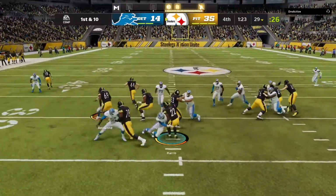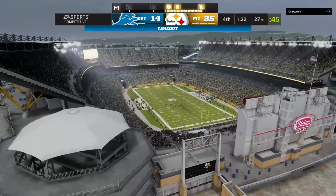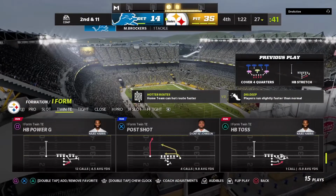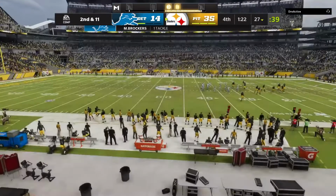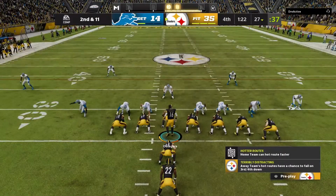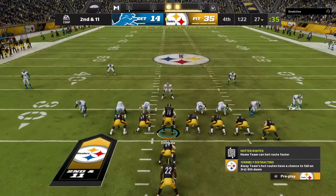A handoff to Harris to begin the drive. And maybe a measure of revenge there. He's had his way in this one, but this time they get him behind the line. With his size, he's a tough man to bring down, but they do a nice job there stopping his progress and not allowing him to get back to the line of scrimmage.